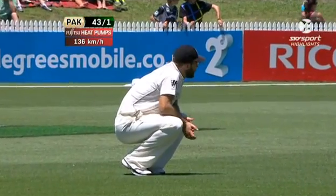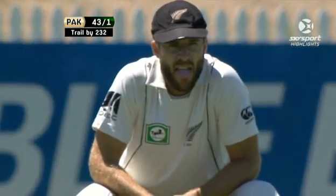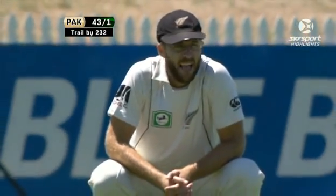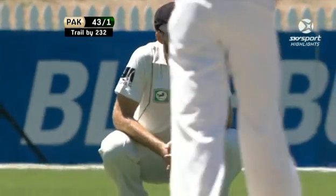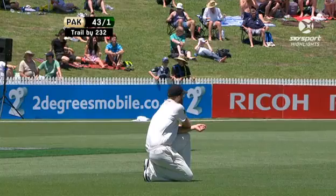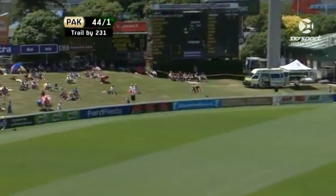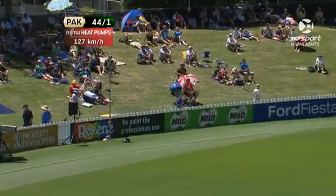Daniel Vettori, I'm not sure he looks 100%. He's been a bit low key, and it's a very hot day, and he's going to have to bowl a lot of overs. And to see him down on his haunches here already is not a good look for me. Pulls away well. That's a really good stroke there.